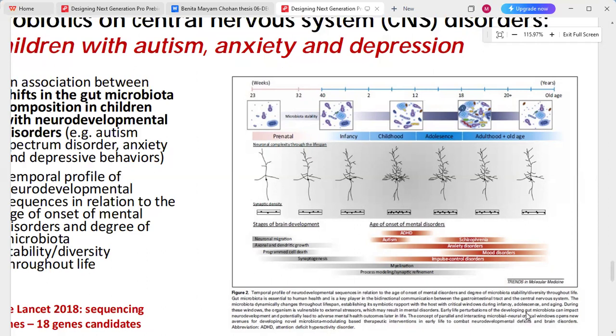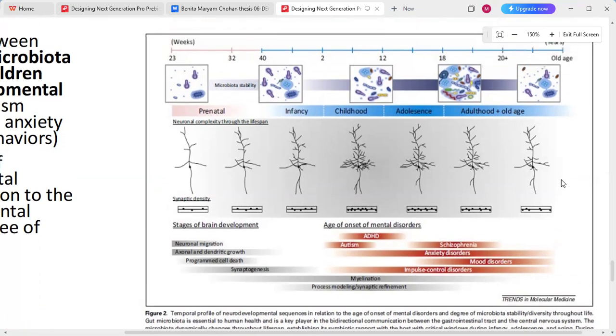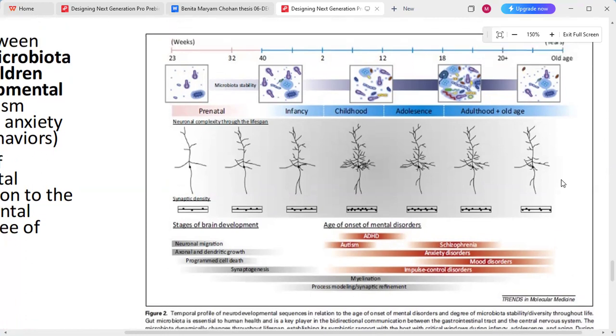So in this figure, again, I'm going to zoom in. So just focus on this figure. On the top, they're showing you the stages of life, starting from the prenatal, means at the time of birth, infancy, a few weeks after, like 40 weeks after the birth. Then we have childhood, 2 years after birth, and then adolescence, 12 to 18 years after your birth. And then we have old age, which can exceed after your 30s and 40s. It could be, it depends, right?